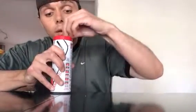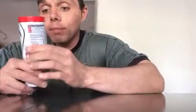So, now I'm going to do the taste test on this to see how this berry citrus flavor is. Okay, here we go. Oh, it's a really good flavor, very berry and citrusy. Really like this flavor. Really like the flavor of this drink.